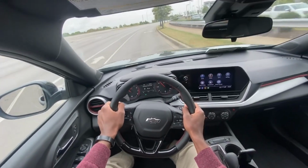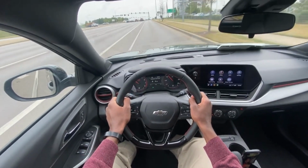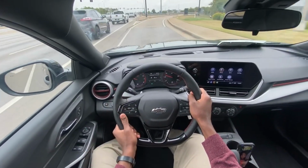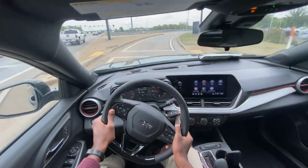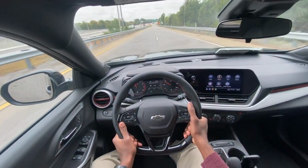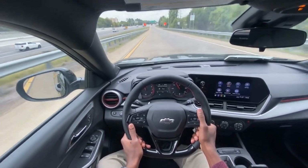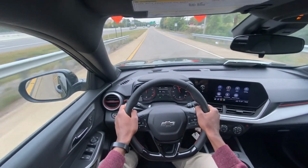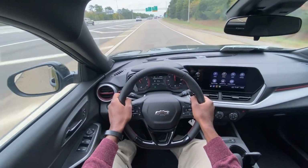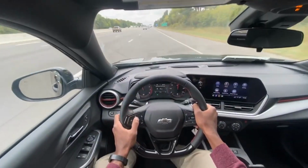It can sound a bit raspy, but it's a 1.2 liter turbocharged 3-cylinder. So no surprises there. It's not going to sound like a V8. And I like how the 6-speed shifts as opposed to getting a CVT here.